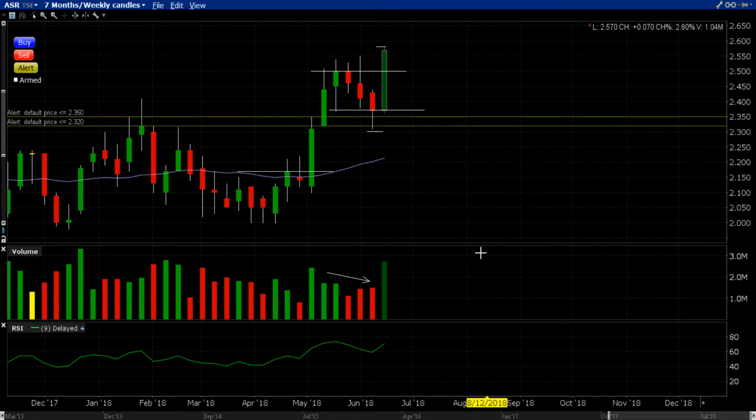Check it out. Whoa, volume. Remember, volume here for the initial breakout, this candle. Contracting volume. And this is Thursday, guys. So Friday, there's one more day worth of volume, and it's definitely going to be twice the average already. I think it's twice the average of the previous 4 weeks.